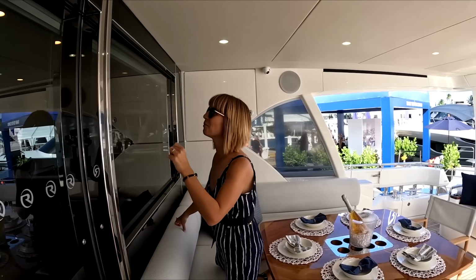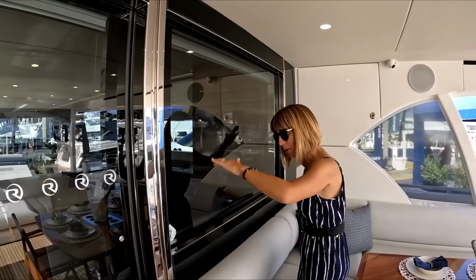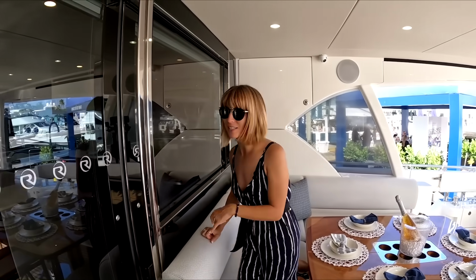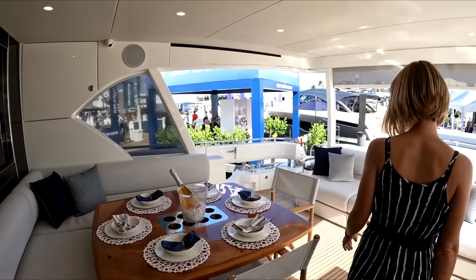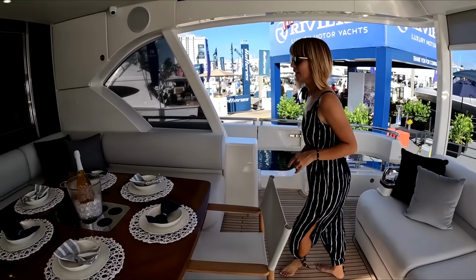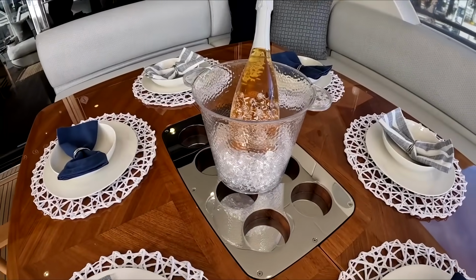And I'm just going to point this out. We'll see it when we go in the interior. This massive window goes all the way down. It's electric, and it creates this super cool open space. What do we think? Go forward? Yes. Okay, not high-low, so this is stationary. And I like how they built in these cup holders here as well. Yeah, it's a very good idea actually. Very smart.